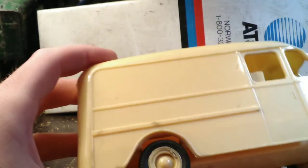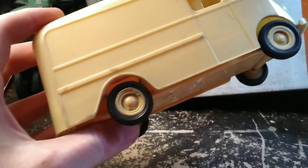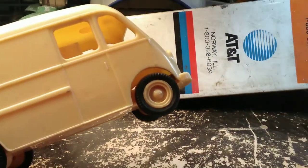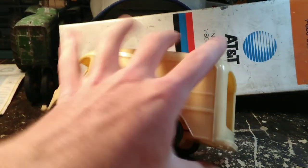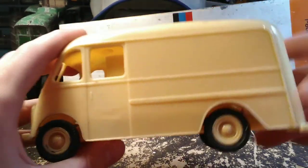It's got International badges on each of the hubcaps. In the center there, you can see the International logo. It's on each of those wheels. I won't show you the other side, but obviously they're there. You can probably see them from right there.